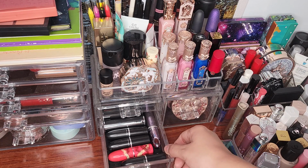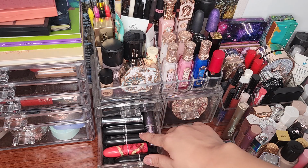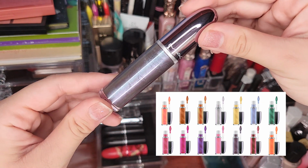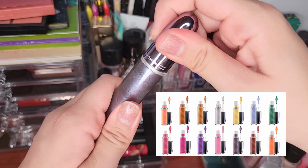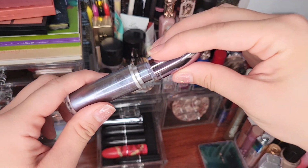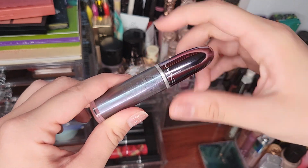In this drawer, we have some lipsticks from MAC. They are a classic, but I feel like not many people talk about them anymore. We have this crazy shade from the Grand Illusion lip gloss collection. It smells like mint chocolate and is such a crazy color. I've worn it a few times, but I really don't know how to pair this with any makeup look.